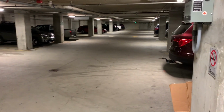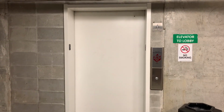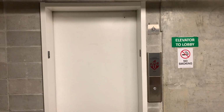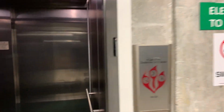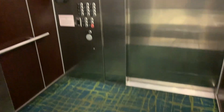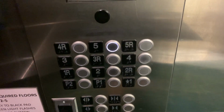All right, we are down here in the parking garage at the SpringHill Suites by Marriott in downtown Bloomington. Here we have an elevator. It's a KONE EcoDisc. Looks like it's key carded. Oh, it's open.